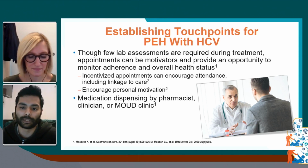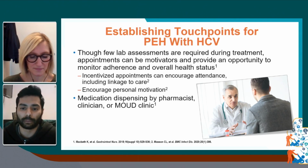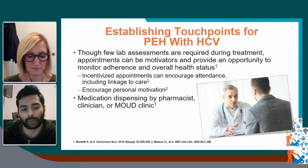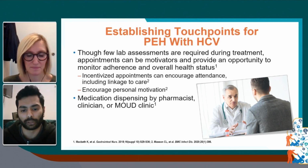Some of the things that we used that are really helpful is incentivizing appointments, so that can encourage attendance, and helping them link to other care like behavioral health care, mental health care, or even PCP care. That's also helpful. Making the dispensing of the medication really easy, either with co-location of a pharmacy or clinician, or if they are going to a MOUD clinic, sometimes referred to as an OTP clinic, having them pick up their Hep C medication along with their opioid use disorder medication.